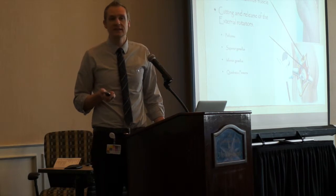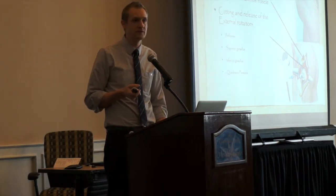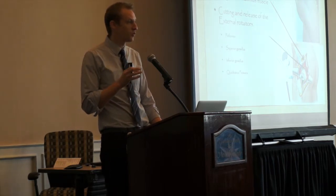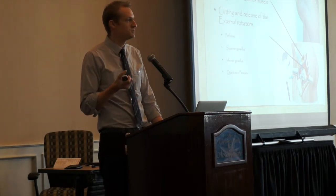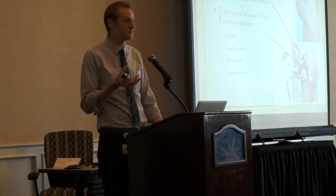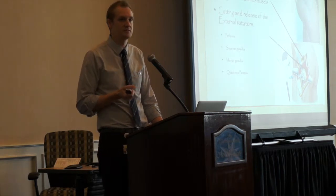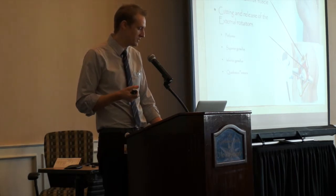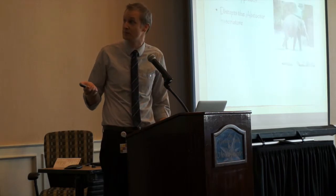Secondly, you're cutting and releasing the external rotators around the hip: the piriformis, the superior and inferior gemelli muscles, as well as the quadratus femoris. All four of these muscles are in the back of the hip, and they're really deemed to be the important dynamic stabilizers of the hip joint. By releasing these muscles, since you have to access the hip through the back, is one of the theories of why the posterior approach has a higher dislocation rate.